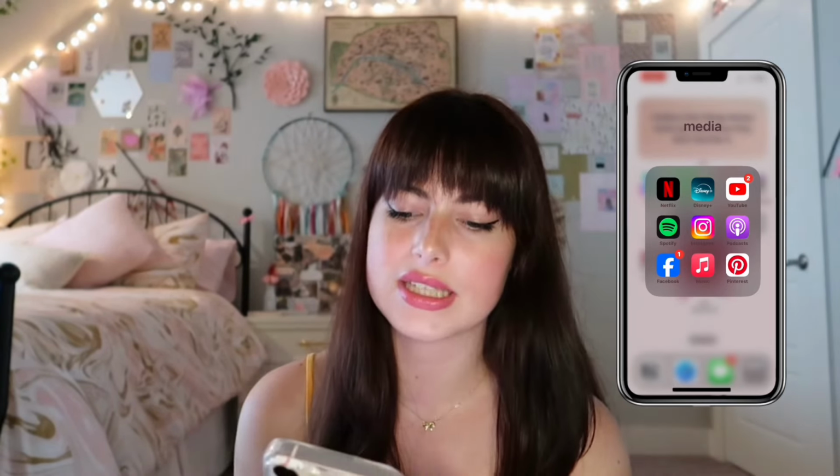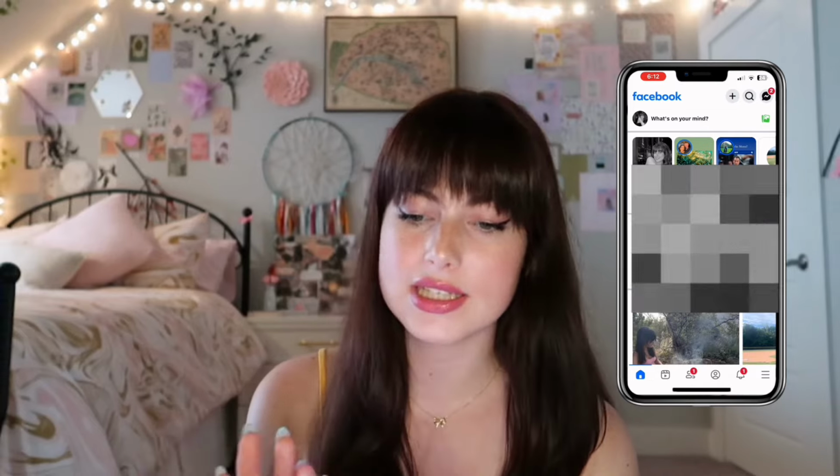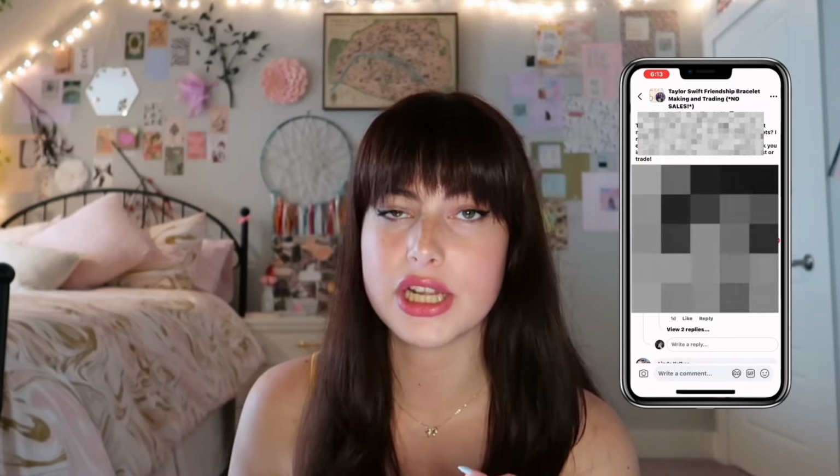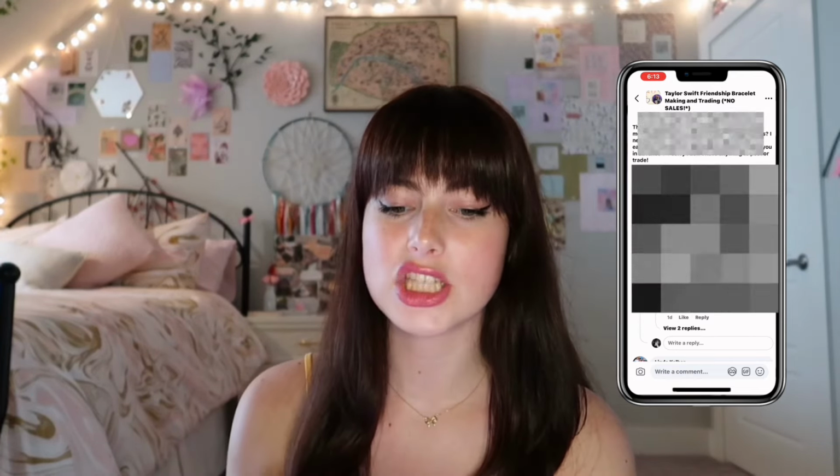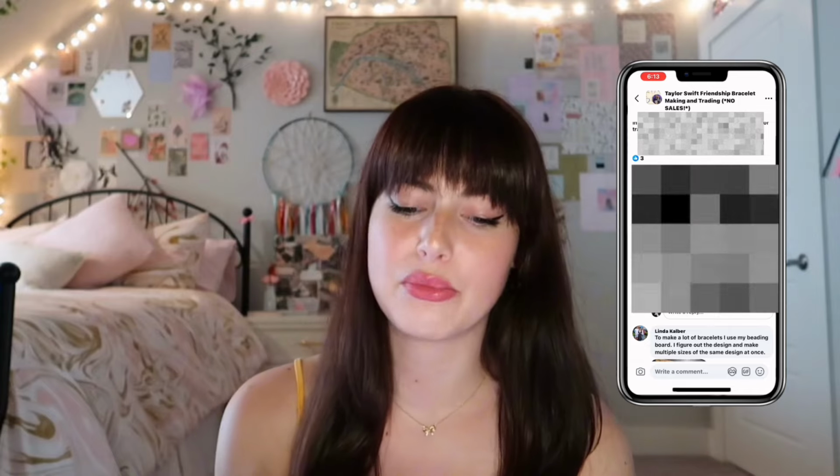I just use it for things like babysitting, Taylor Swift bracelets trading. I thought that this was super cool. Also, let me know if you have any friendship bracelets and you want to trade with me. I would be more than happy to do that. So message me on Instagram or email me if you're wanting to trade bracelets.